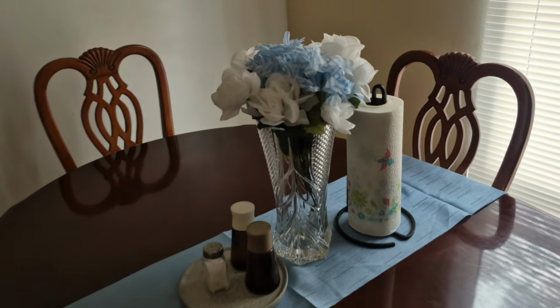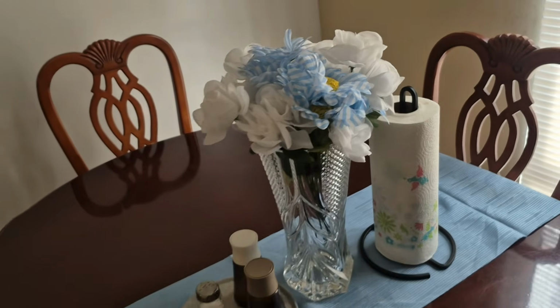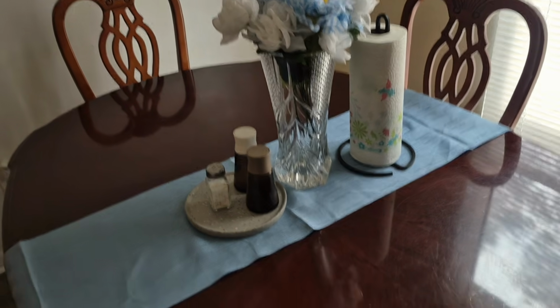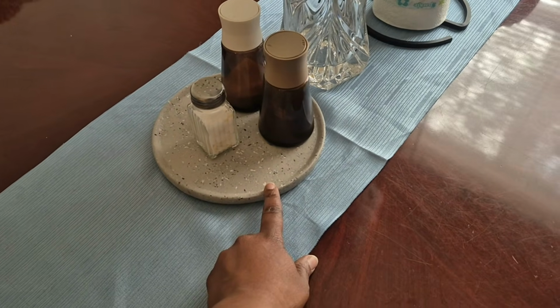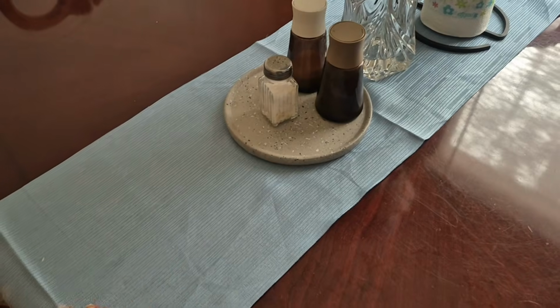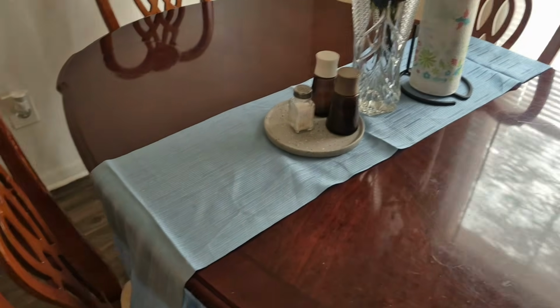So we switched out the flowers. Got these flowers from Dollar Tree, I guess last spring, or the spring before that, something like that. And y'all know I got this tray from Dollar Tree as well, so I'm using it for my pepper, salt, and sugar. And I found a blue runner at Dollar Tree, so I decided to go ahead and get it to switch out the white one.